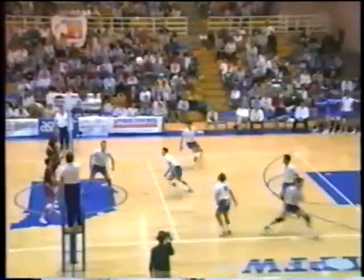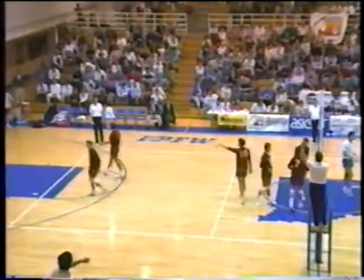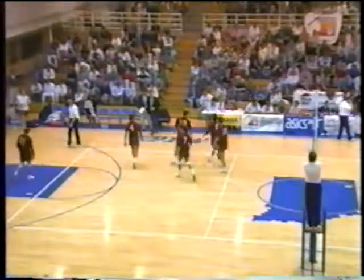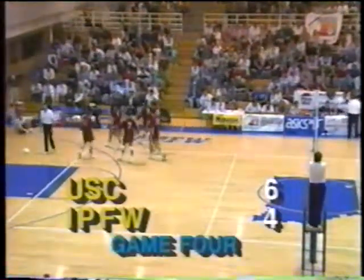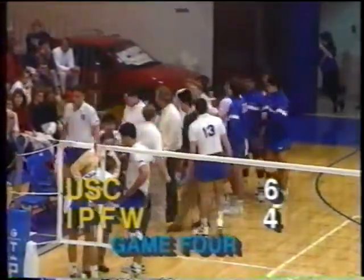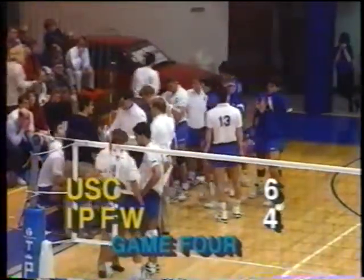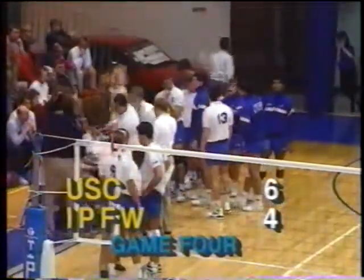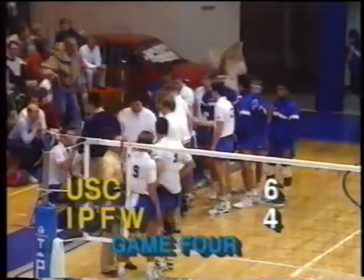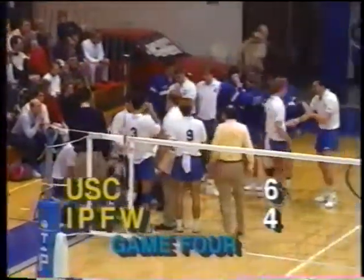Up tight to the net. The timeout's called by IPFW. Coach Arnie Ball needs to talk to his Mastodons, get them back in line here. Lloyd Ball trying to dunk that last ball down. Just missed. Looks like he was definitely trying for some fingers. He wanted to hold on to the ball a little bit until he got some hands and tried to wipe it off, but couldn't do it that time.